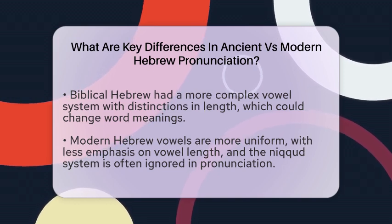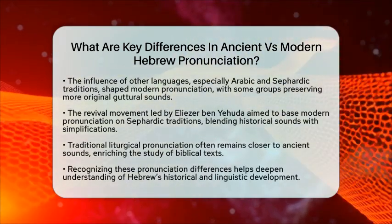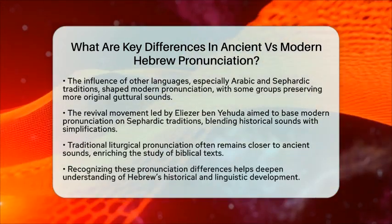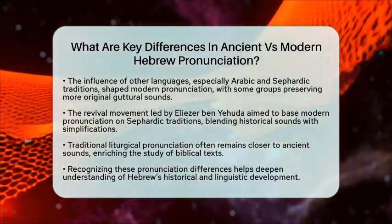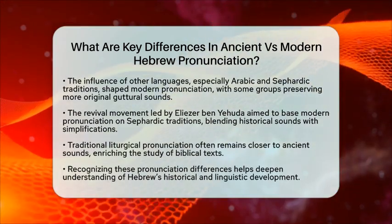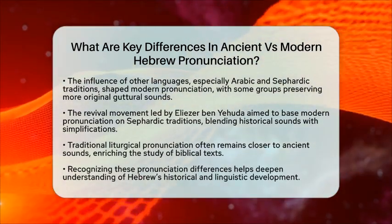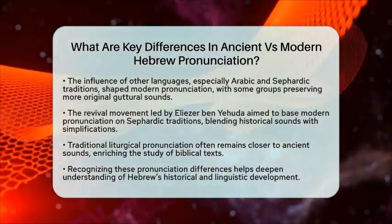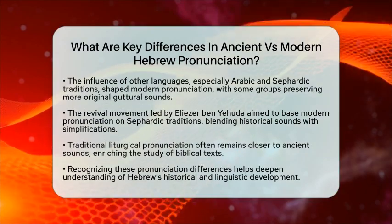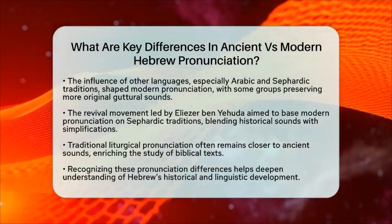Understanding these differences helps when studying Torah or reading biblical texts. Recognizing how ancient Hebrew sounded can deepen your appreciation of the language's richness. While modern speech simplifies some sounds, traditional liturgical pronunciation often stays closer to the original. Knowing these distinctions makes your study of Hebrew more meaningful and connected to its history.